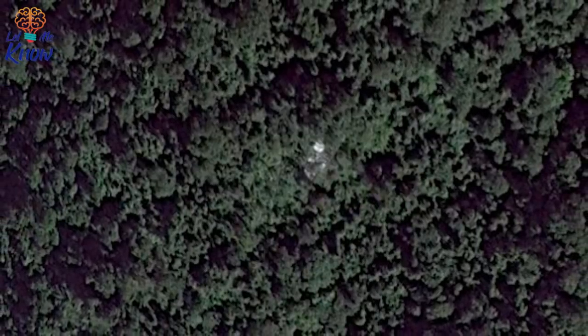White objects. The Google images certainly show something, although more investigation is needed to ascertain exactly what. Several white objects on the forest floor to the northwest of Phnom Penh, the capital of Cambodia, can be seen. To Boyer and Wilson, they're part of Flight MH370.